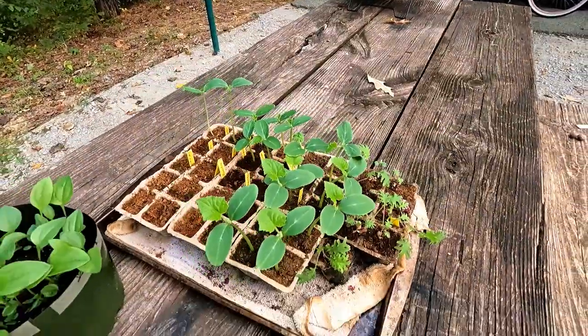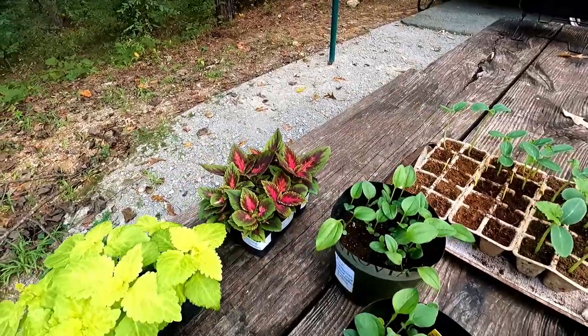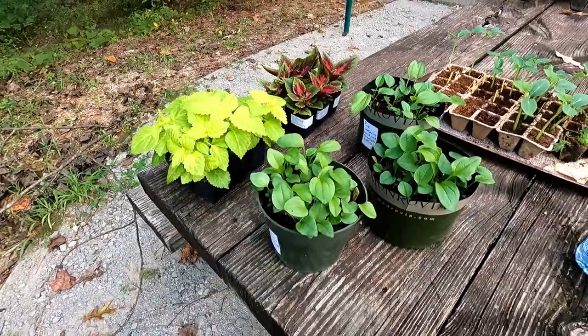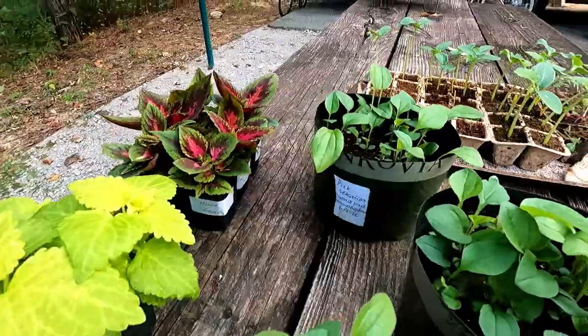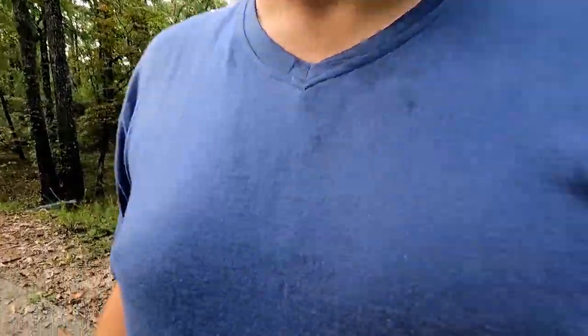Check it out. Here's your garden update from the camp. Nice. Tomorrow morning is going to be real nice because we ain't going to have any neighbors. All right. I'll check back in with you later.